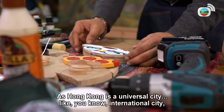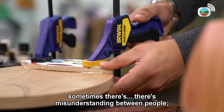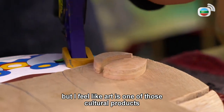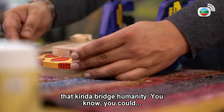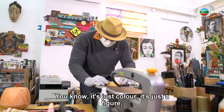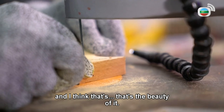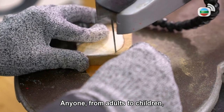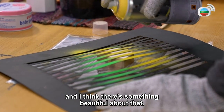As Hong Kong is an international city, sometimes there's misunderstandings between people. But I feel like art is one of those cultural products that bridge humanity. You could say a universal language. Absolutely, yeah. It's just color, it's just a figure, it's just people can understand it. And I think that's the beauty in it. Anyone from adults to children can feel the energy and the intention. And I think there's something really beautiful about that.